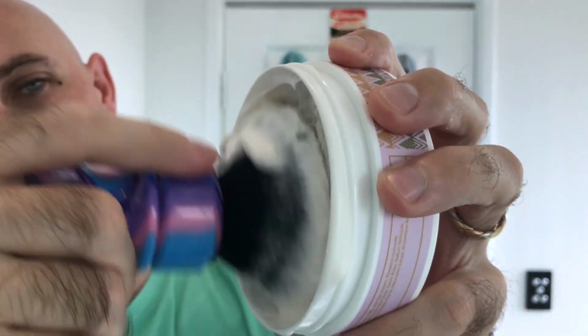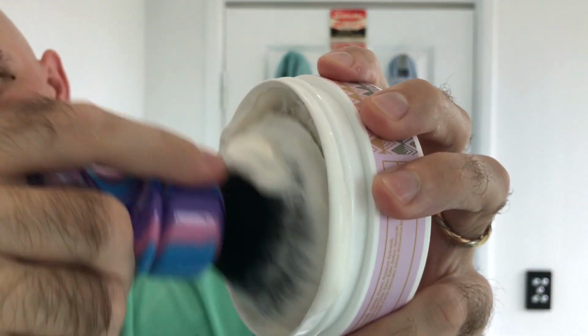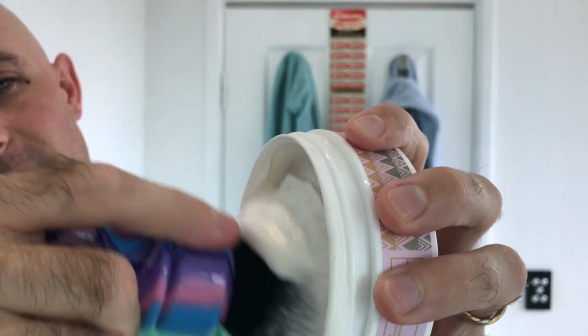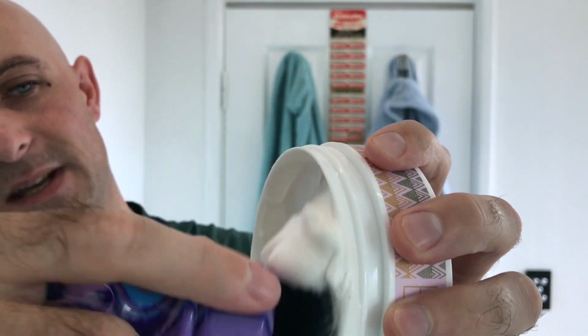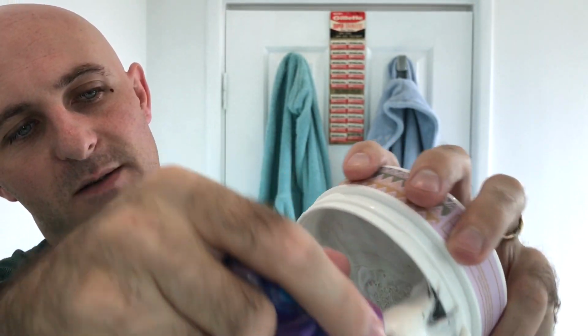It's probably got 2 more dips in, that's 1. And 2. So this will be the last dip of water. I do load a little bit heavier than most people out there, but I'm really rewarded with an amazing lather at the end of it all. Right, so that's me loaded.